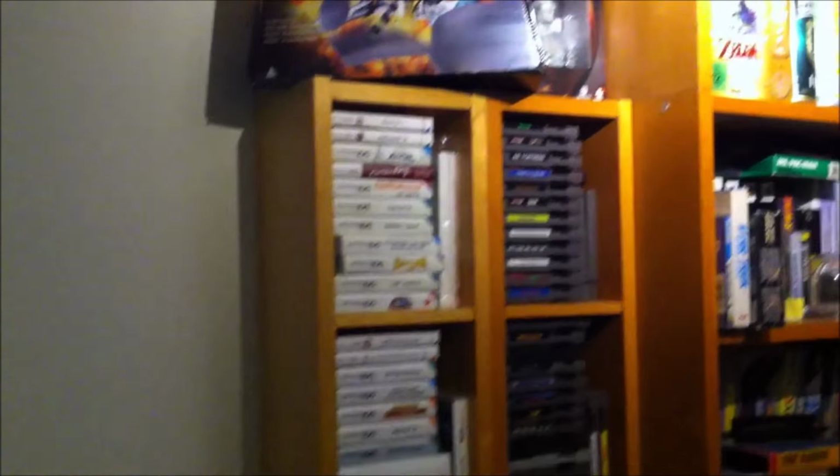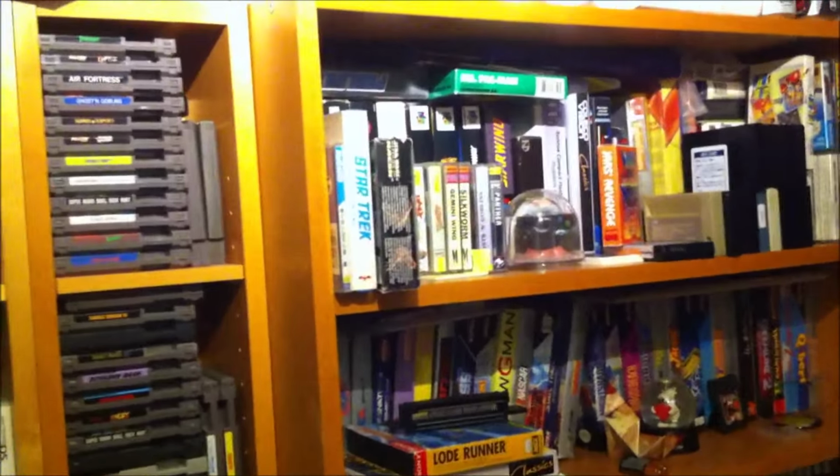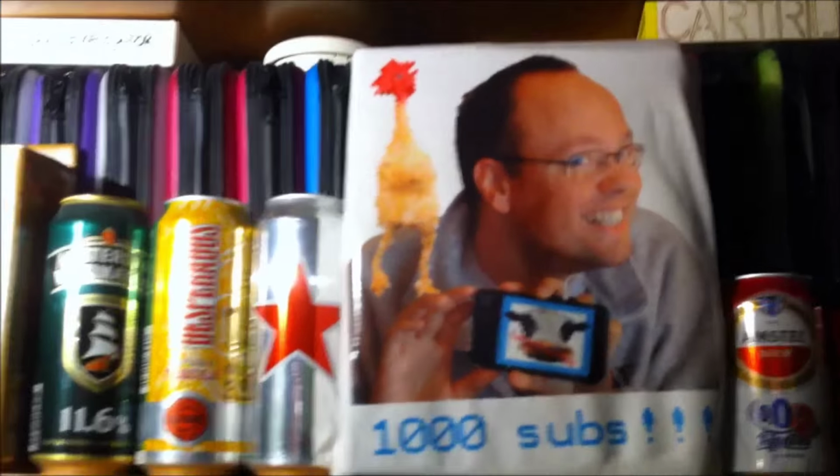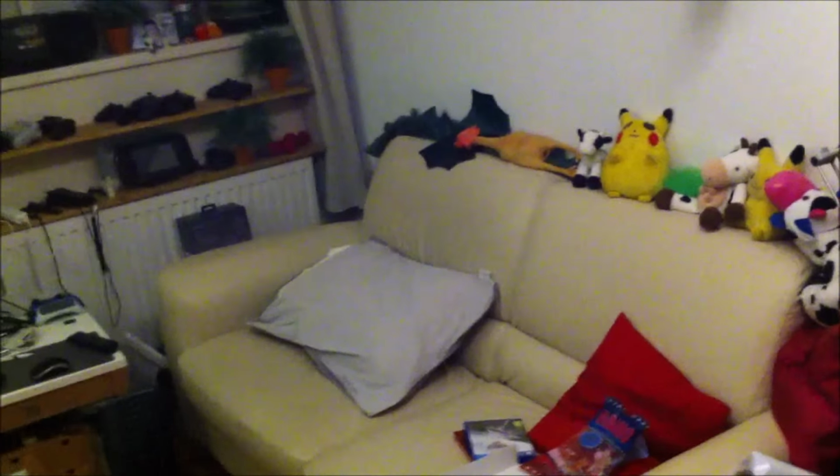So, NES, DS, 3DS collection, Xbox 360, a boxed NES, Nintendo 64, and Electric Adventure tapes, MSX, my 1000 sub t-shirt, yeah, my shark, and some magazines and books underneath there. Well, it's just too dark to see, is it? But yeah, I really like this room, and it's quite cozy, as you can see. It has a very nice white leather couch, which easily sits 2 or even 3 people.